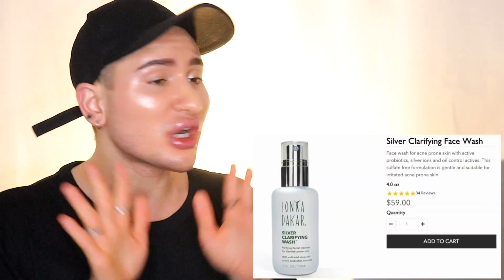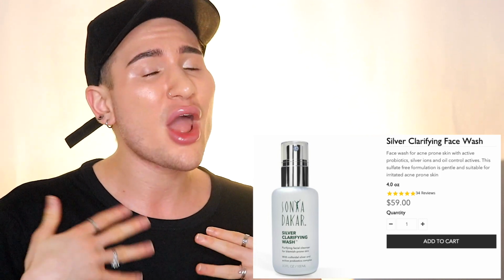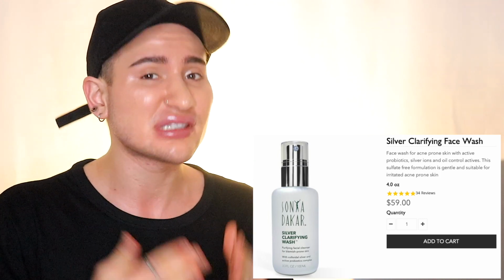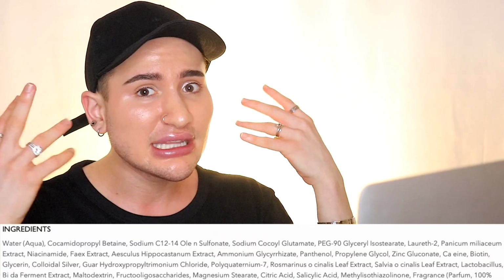Okay, so I really like Sonia Dakar, but let's just analyze the ingredient list together. This cleanser is a little bit expensive, $59 for 4 fluid ounces. I always like to say that the cleanser is the step in your skincare routine, along with the moisturizer, arguably, where you can be saving the most money and splurge more on the serums. But this one specifically is really promoting the silver in it.